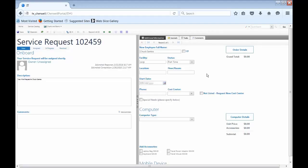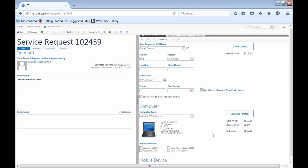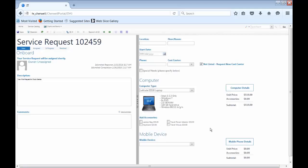If I don't have it listed, request new cost center, this will actually generate a new task that says request cost center. So lots of actions are taking place here now as the supervisor is applying specific details to what he wants his person to have.